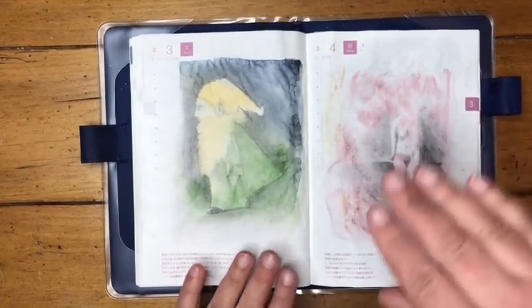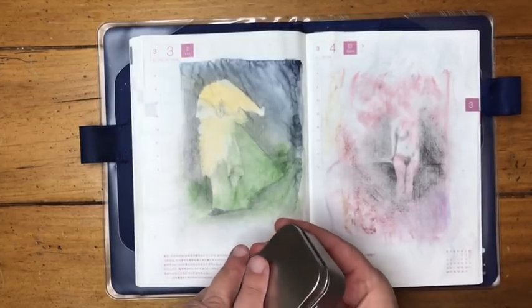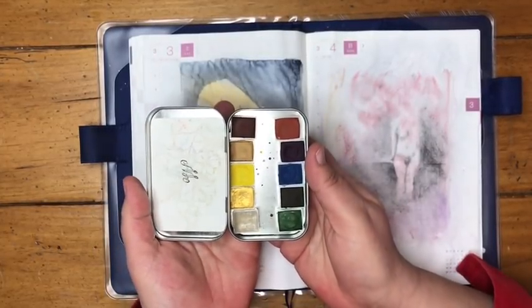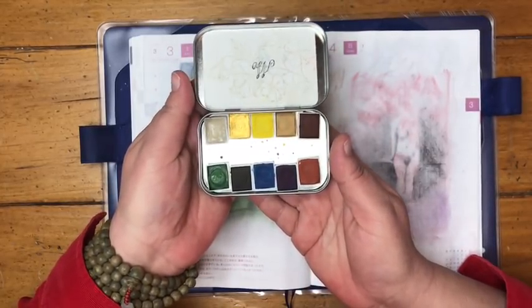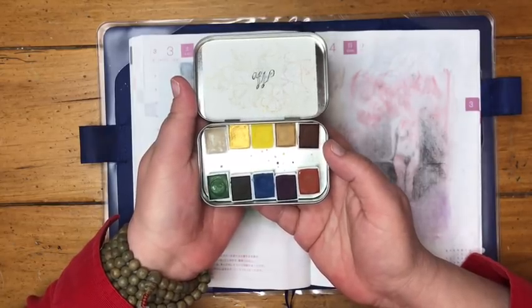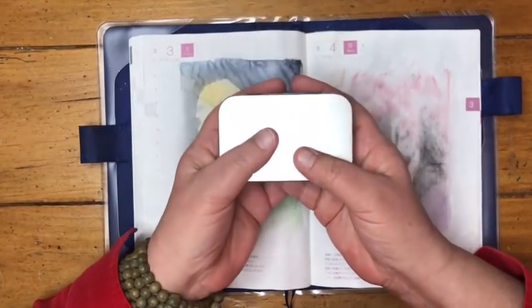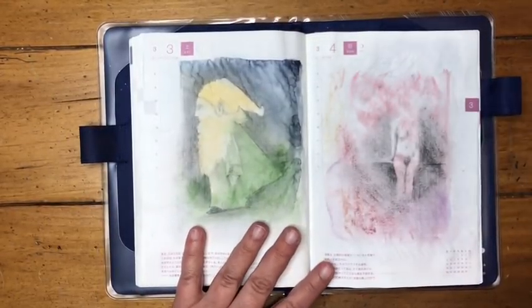And for the watercolors, I'm using my Wild Thorn watercolors. And I have videos on these as well. They're these beautiful, beautiful handmade gemstone and mineral paints that are made by my dear, dear friend Kim. And I use them for all of my Artists for Everyone videos and also for all of my intuitive daily work.